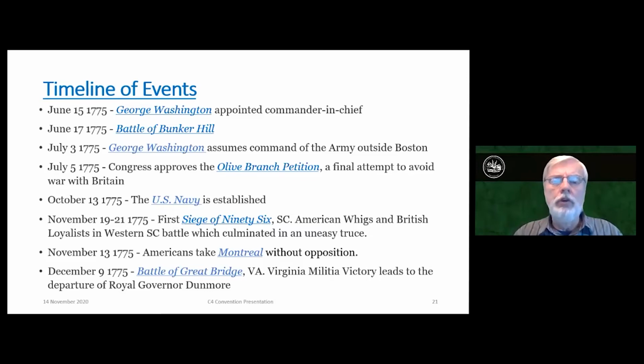Up to that point, we were asking Britain to please respond, please do something, lighten our load or whatever, and we got rejected all the time. So this was the last attempt, July of 1775. We established a navy after that. You'll see a lot of things here. Siege of 96, I'm sorry, Siege of 96, South Carolina.